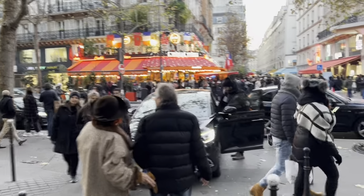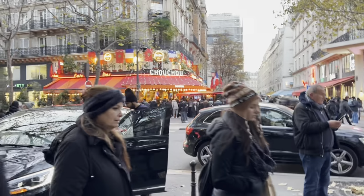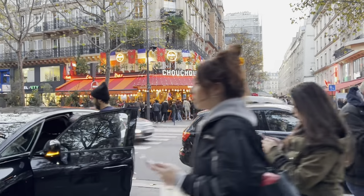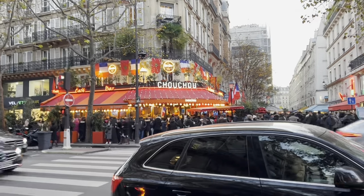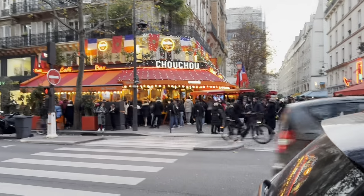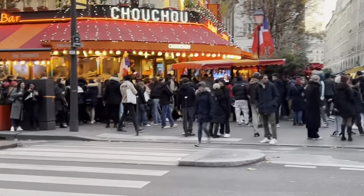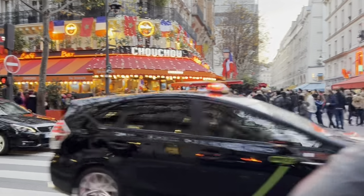Y'all, I didn't realize that we were in Paris at the perfect time with the World Cup, France play today. Look at all the French people at the bar waiting for the game to start. This game doesn't start until like 2 hours. Look at them, y'all. It's gonna be so crazy here tonight. I'm so excited.